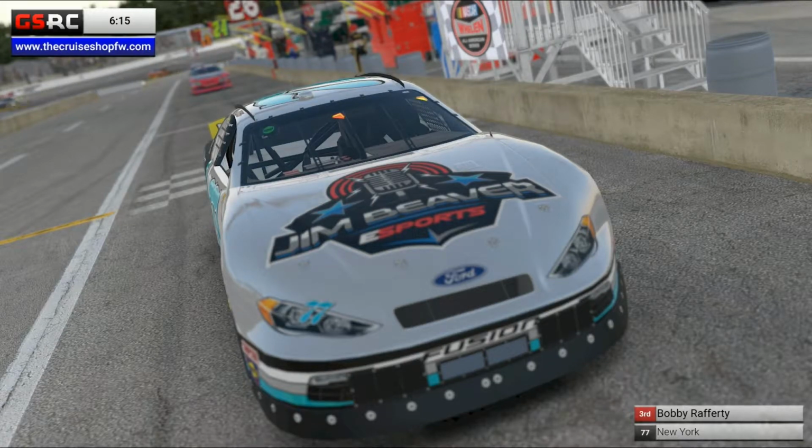Now, I got to say, you have probably one of the cleanest looking schemes on your car out there.